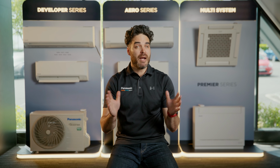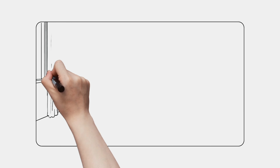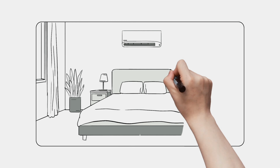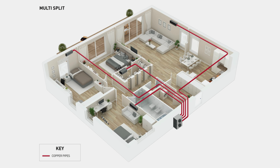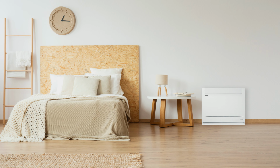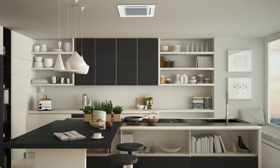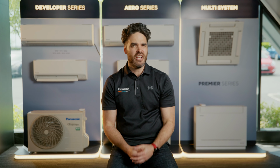A multi-system might be a better option for you if you have a larger house and need heating or cooling for more than one room. First is the multi-split system. A multi-split system works in the same way as a single split system, but the outdoor unit is larger and can accommodate up to 5 indoor units rather than just the one. You can have a high wall, floor console or cassette unit in each room, and these can be individually controlled with different temperature and fan settings, just so long as they're all on heating or cooling.